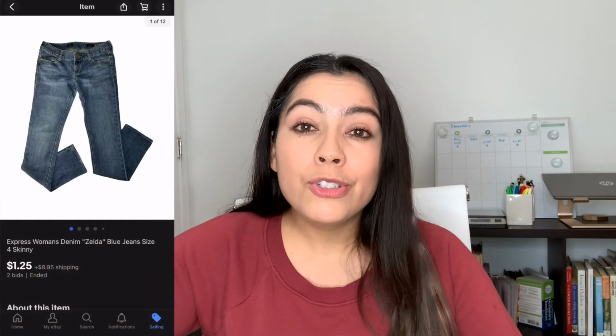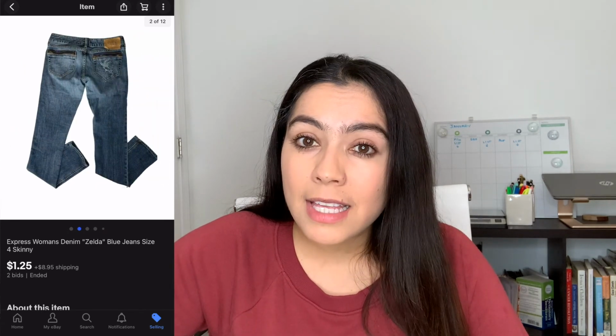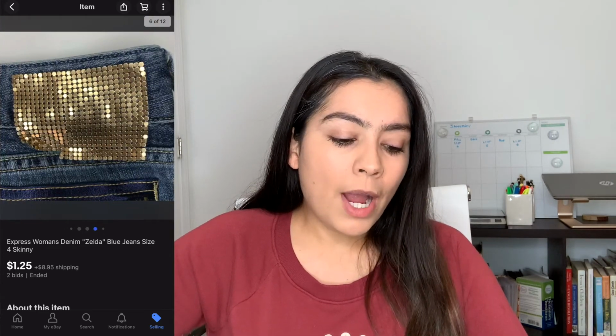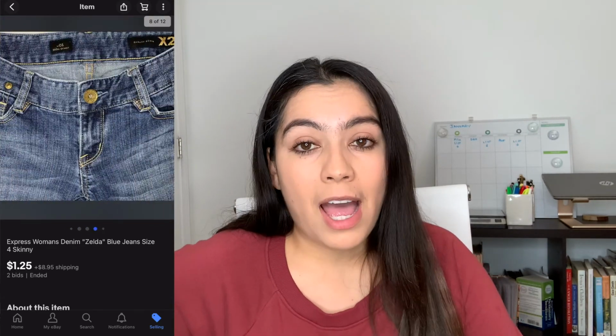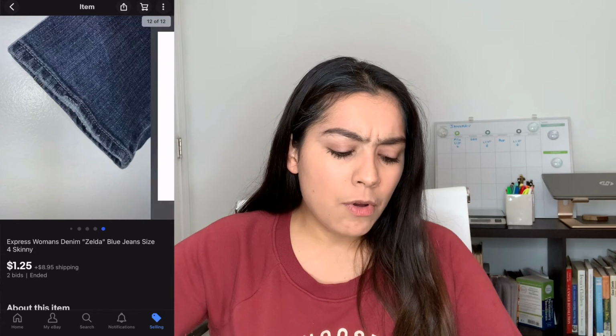The other item that I sold using eBay's auction style was these Express Zelda blue jeans in a size 4. I placed the auction for 99 cents. I think for this item, it did get a couple of bidders, so it ended up selling for $1.25. The buyer paid for shipping. This is kind of weird because it had a couple of bids, yet I was only able to make 46 cents. But you know what? It saved me time and trouble to take these jeans that I had for over a decade ago. So I was happy to let them go for that much.